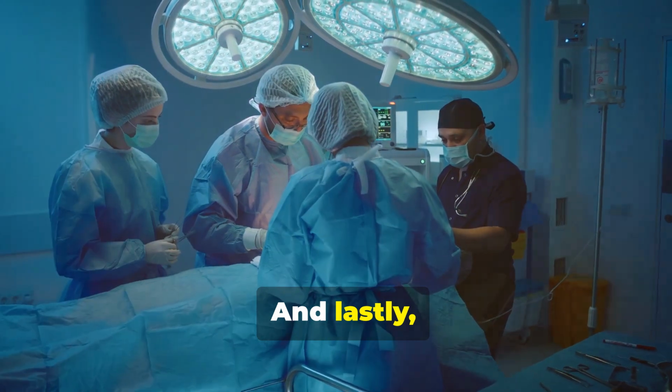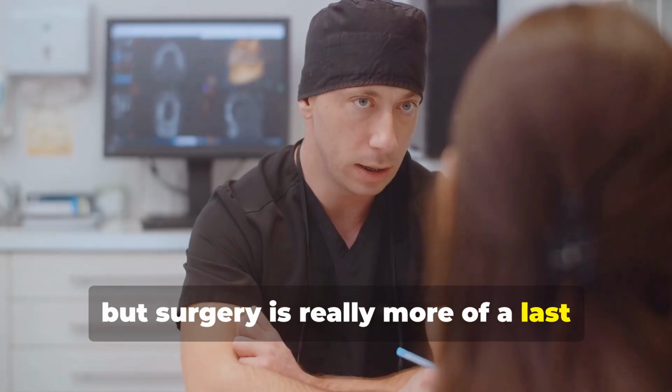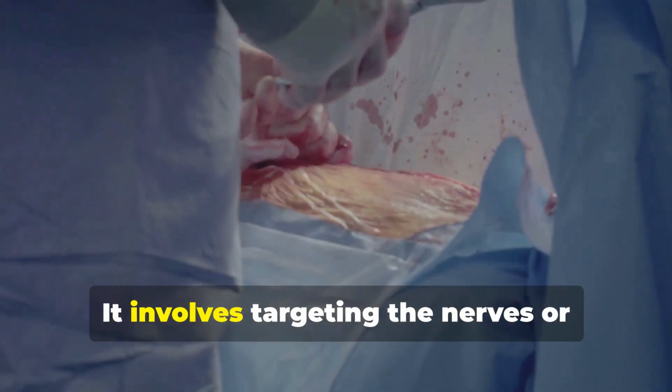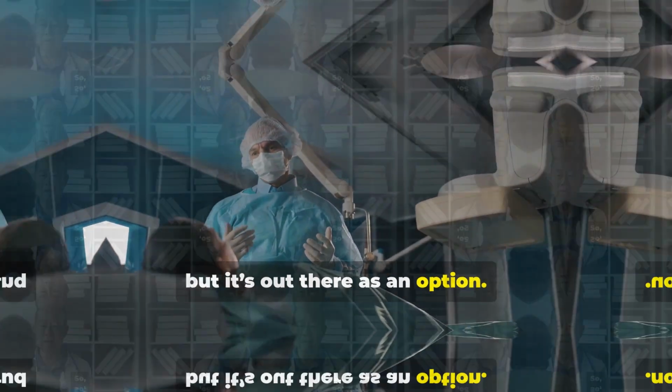And lastly, there's surgery. Now I know that word sounds a bit intense, but surgery is really more of a last resort for people who haven't found relief with other treatments. It involves targeting the nerves or muscles causing the issue. It's not common, but it's out there as an option.